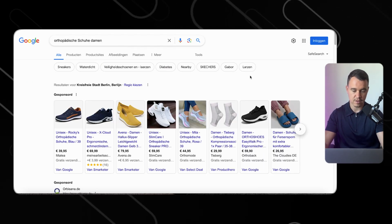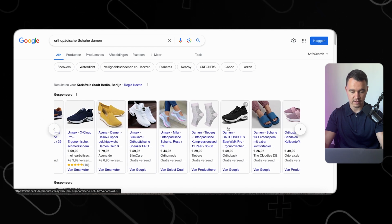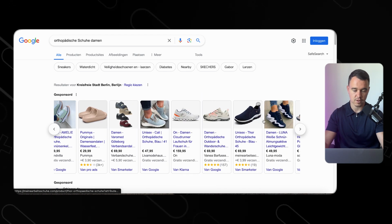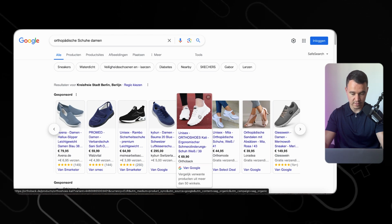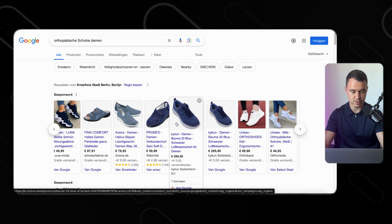As you can see on the Google Ads here itself, a lot of people are selling the same type of shoes, but all with different pictures, different sizes, different colors. But these are all orthopedic shoes. And this is how you find the winners. Here you see even the same product that I had with a different background. But here you see a lot of orthopedic shoes.